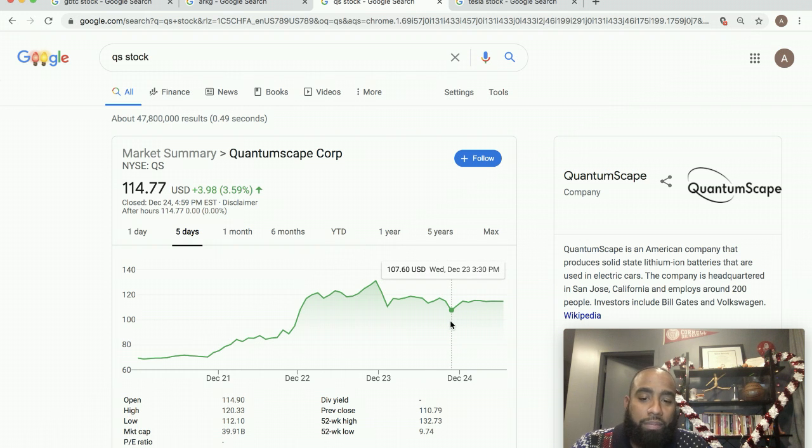But this is another one that I think has a lot of steam. I tried not to pay attention to any of the volatility, and more important is dollar cost averaging. Any time that it takes these dips, I'm buying even more shares. And QuantumScape is a good one because I got in at about the 70s.